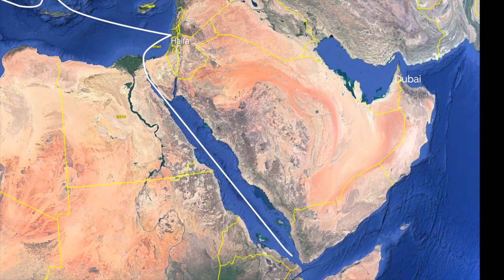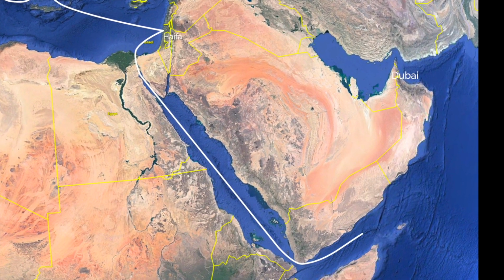Gulf of Aden before arriving in the next port of call in Salalah, Oman. From Salalah, we then sailed to Muscat, and then to Abu Dhabi, and finally to Dubai.